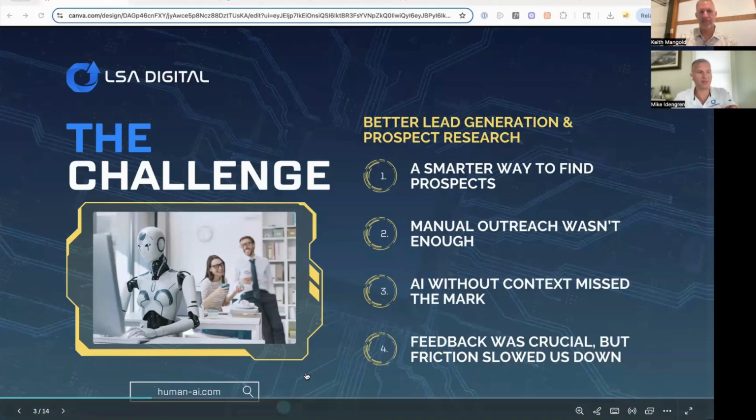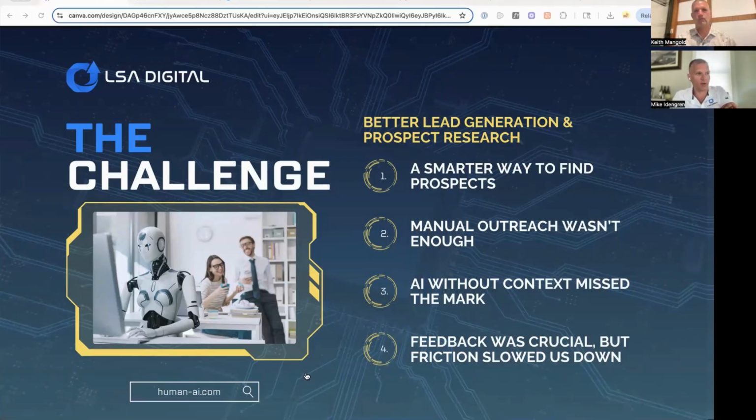Exactly. Whether it's chatbots or the AI marketing solution we're going to show you here, we need to design something that learns, adapts, and improves over time.